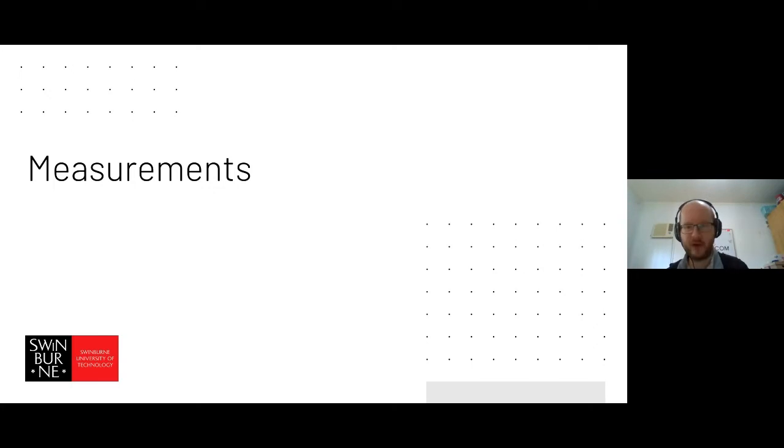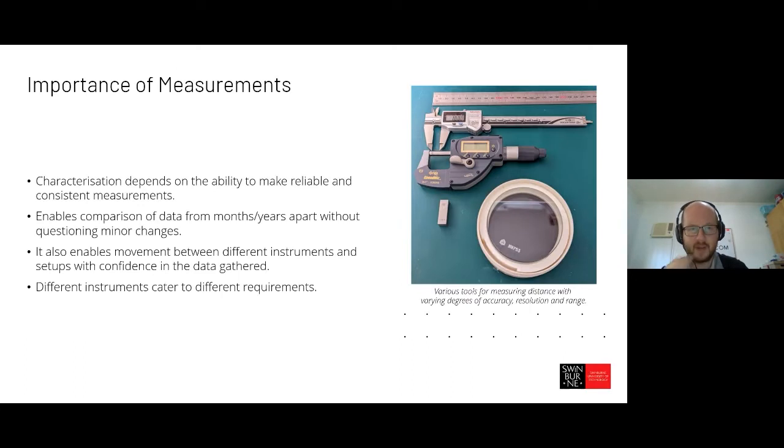Okay, so that's sort of the general overview of what you might do during characterization. And now I'm just going to go into a few details of, okay, you need to make all of these measurements. How do you actually go about doing it? So measurements is its own field, to be totally honest. The field of metrology deals with the art and the science of making measurements to varying degrees of confidence using a wide range of tools.